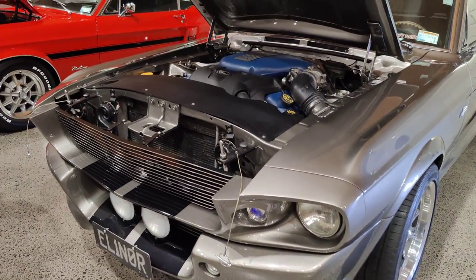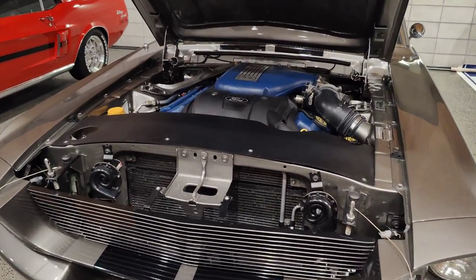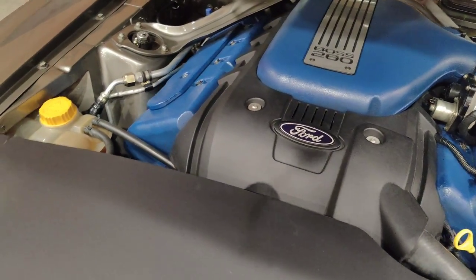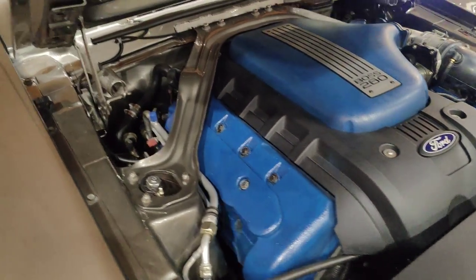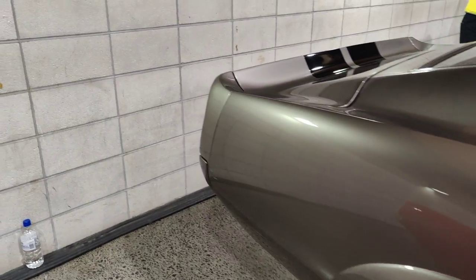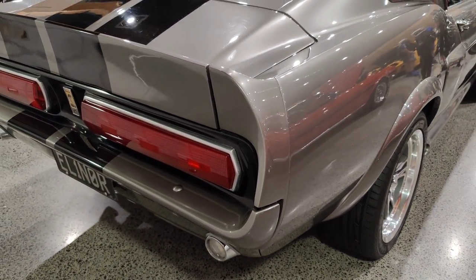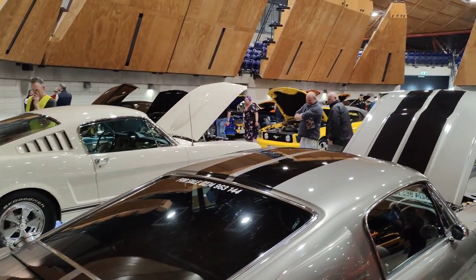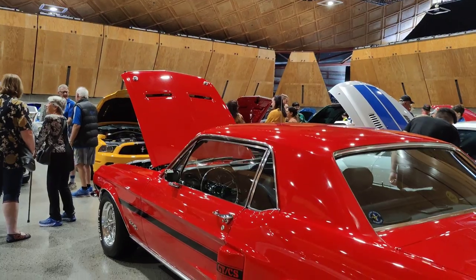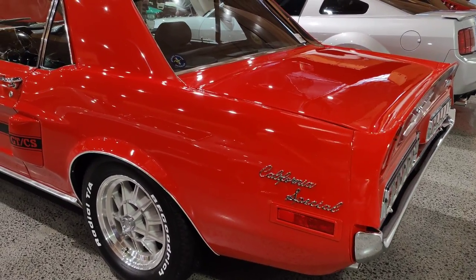And then here, obviously, it cannot be a Mustang convention without an Eleanor replica. This one is actually packing a Boss 302. New school engine. How can you not like an Eleanor replica? Wow. What a special place to be, guys. Wow. As special as they come. California special. Here you go.